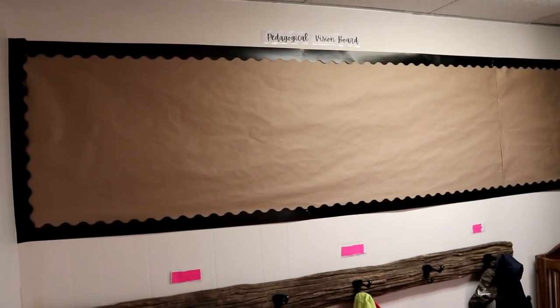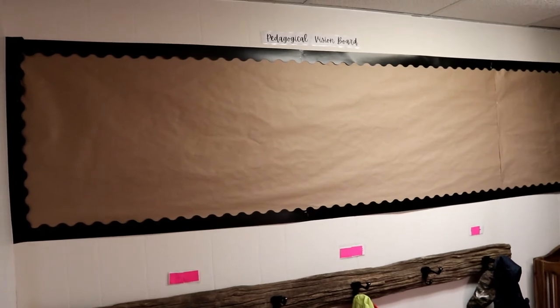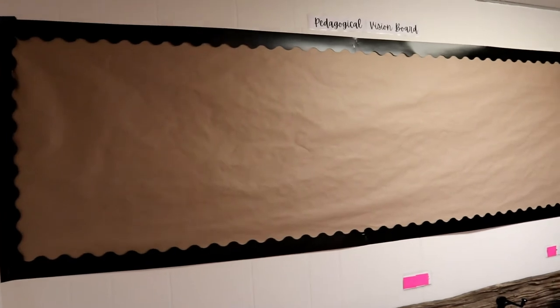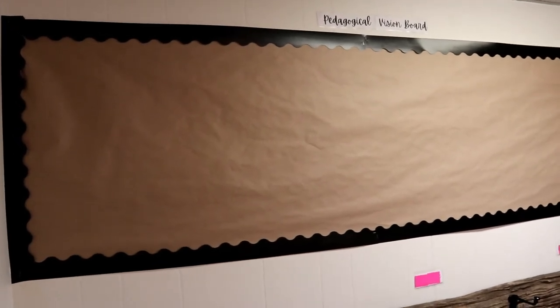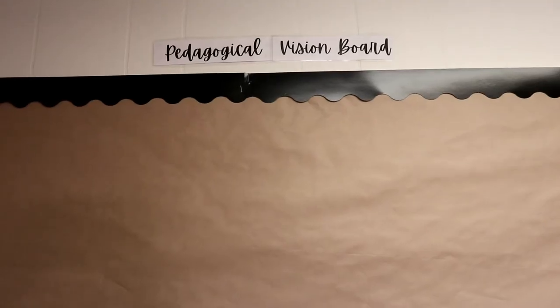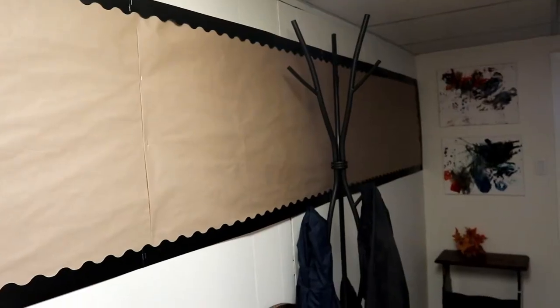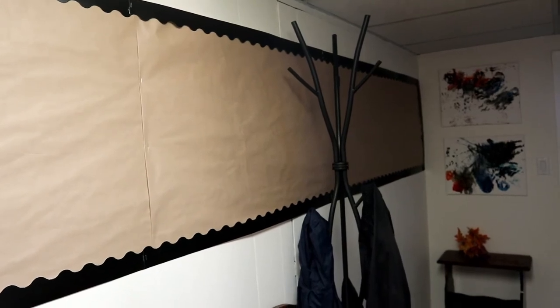So I sum up what is displayed on the whiteboard on about a monthly basis, but learning is not linear like we'd like it to be as adults. If you're interested, I would love to do a video on this pedagogical vision board itself. We could talk a lot about pedagogy and how to document children's learning.